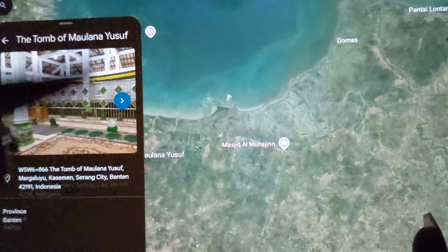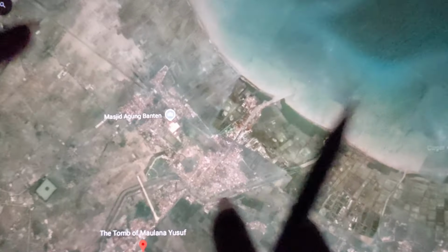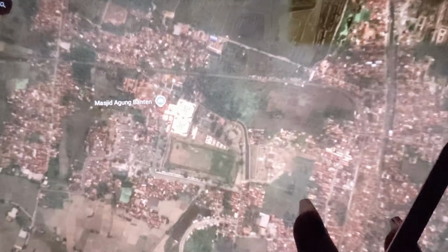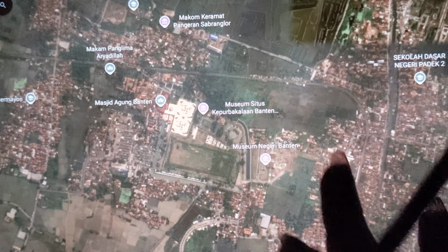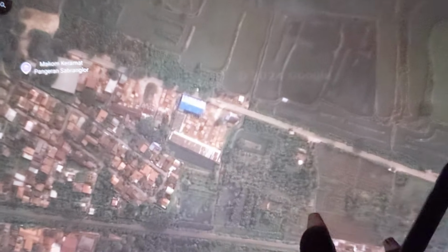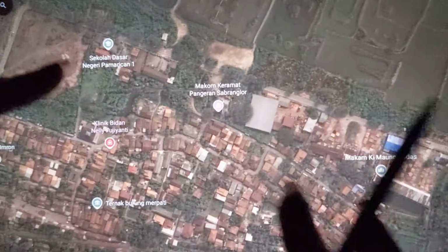Wow. And that did not pop up last time. What I wanted to show you is over here, but I have to find it. I do have it tagged just in case. Don't find it. But I think it's over here somewhere. I want to show you where the old fort was. Right here, I think.